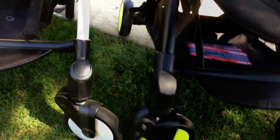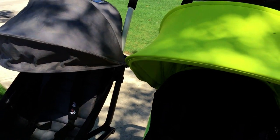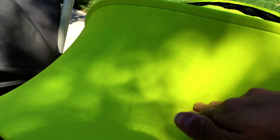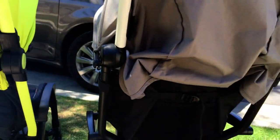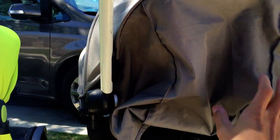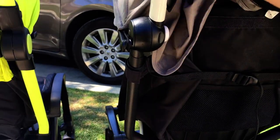a heavier child in. In terms of the shade, I find that the Yoyo shade is a little bit too small. A lot of the times the sun is still in my baby's eyes. The Pali shade is similar, but it does have this nice little stretchy fabric, which I like. It has more airflow in the shade. Back here on the Yoyo, you really don't have an option to pass some air through it unless you take out the Velcro at the bottom here.